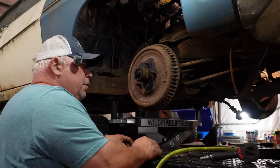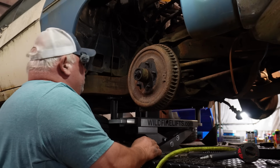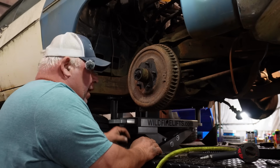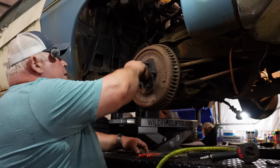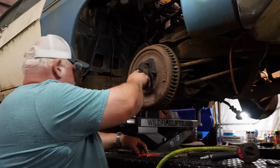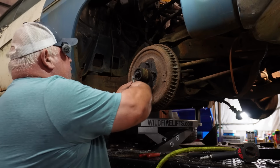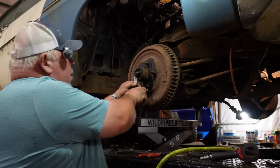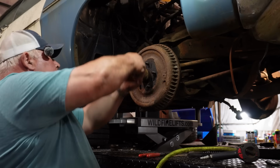What's it look like? It's greasy. Good grease? It's got good grease, yes. Cool. Good black grease. Liking it. Is there a cotter pin in here? Yes, there is. We got us a cotter pin. Excellent. Let's see if we can get to it. Oh, yes. Cotter pin removed.